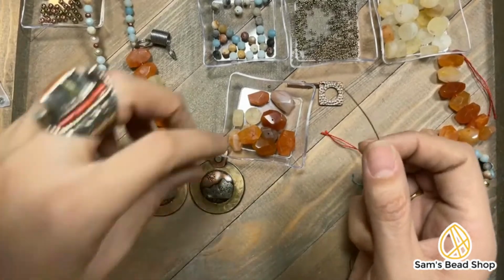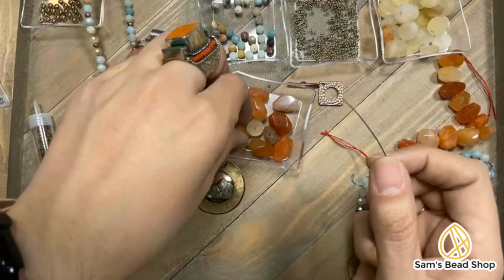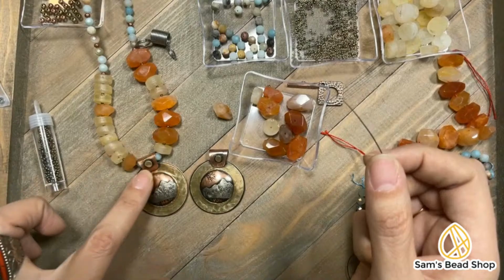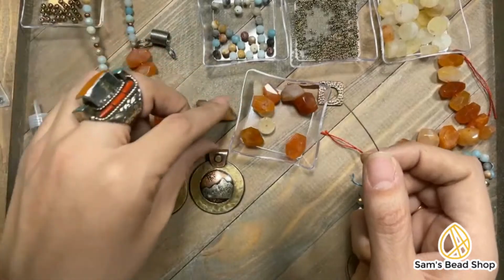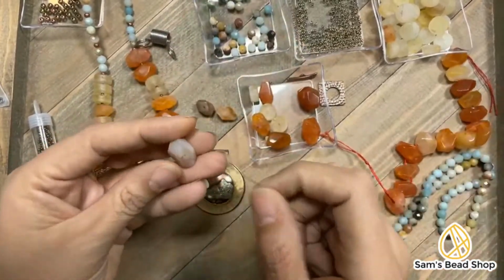Okay, so I need 5 on this side and 2 for the other side. I want some smaller ones, and I like that there's a bunch of different sizes. I do want smaller ones on this side with the citrine because they're the same size as the citrine. It's not too chunky, but you can do whatever you want. So I'll put those 2 aside. And we can cut open this string too if you need more choices.